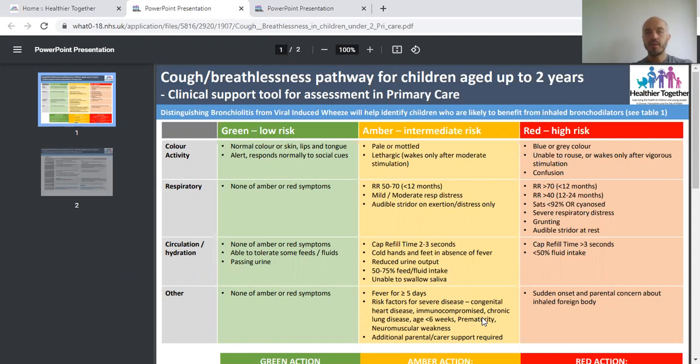This pathway is deliberately designed for children up to 2 years. That's because the traditional boundaries of bronchiolitis and viral wheeze seem particularly blurry at the moment, as those between 1 and 2 have not often been exposed to RSV due to its very low circulating levels last year. Therefore, this is often their first significant respiratory illness, and the management between bronchiolitis and wheeze can get a little blurred. This pathway is a combination of established pathways we already have on Healthier Together for bronchiolitis, croup, and wheeze.